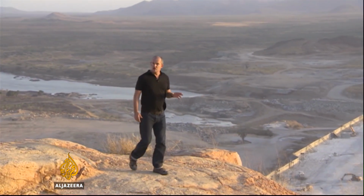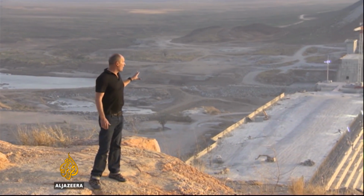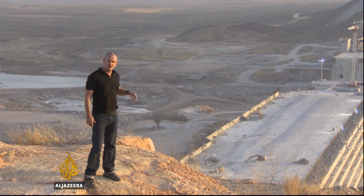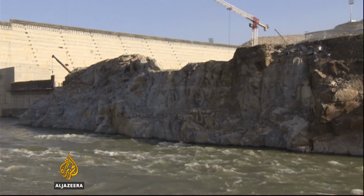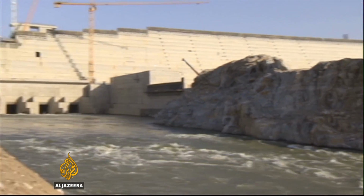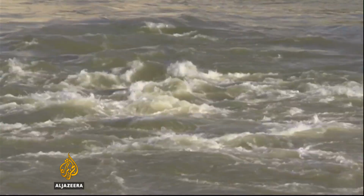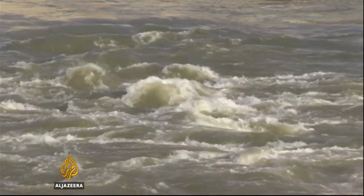Downstream countries, Egypt and Sudan, are especially worried that if this reservoir is filled too quickly, it could seriously diminish the flow of the river. The Blue Nile has recently been diverted back to its original path to flow through these 4 culverts. Ethiopia says studies show the flow has not been affected.